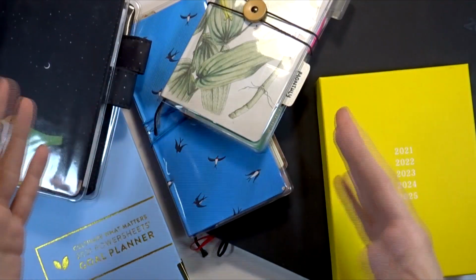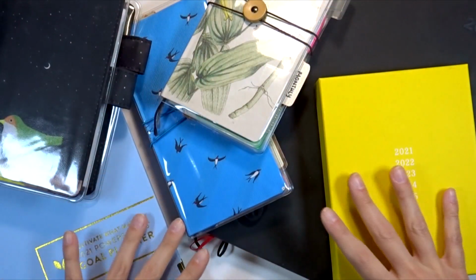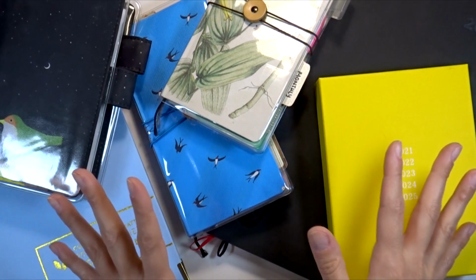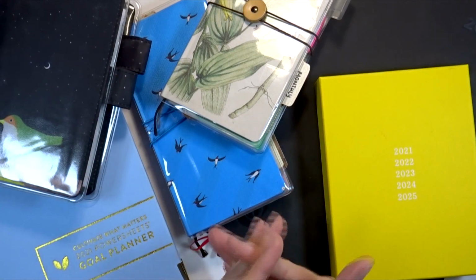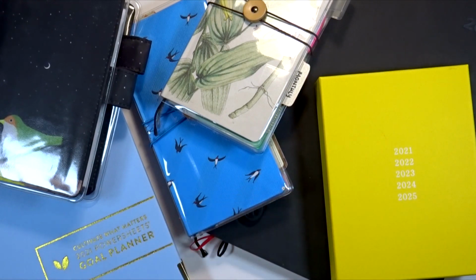So there you have it. This was my 2021 planner lineup. These are the planners that I used, or I tried to use, and that I was planning on using, or some that I actually did use, what worked really well, what didn't work so well, and what I really enjoyed. So I hope this kind of gave you a little idea of what my thoughts are when it comes to picking planners and how I kind of work my system, and this is going to also influence a lot on what I'm going to be picking for 2022.